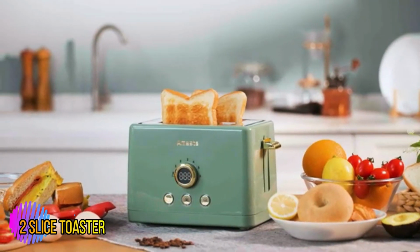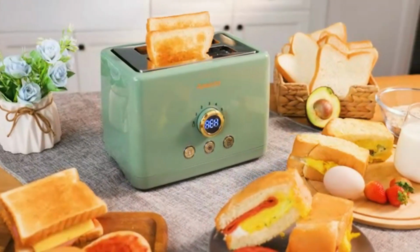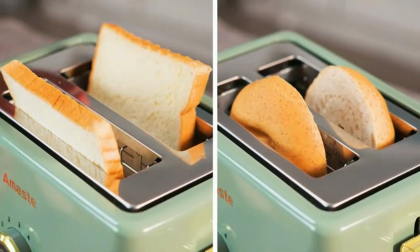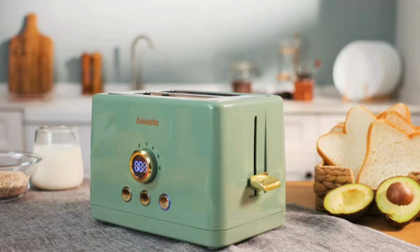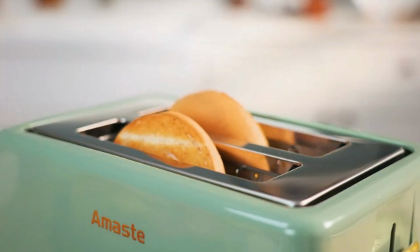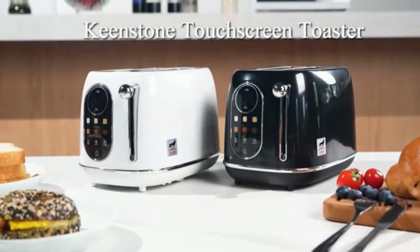2-slice toaster. 2-slice toaster for toasting 1 or 2 slices of bread at a time. 6 shade settings accommodate individual preferences. Extra wide slots for bagels and thicker slices. Each slot measures 5¼ inches long by 1¼ inches wide. Bagel setting for toasting just the cut side. Frozen setting for defrosting bread.